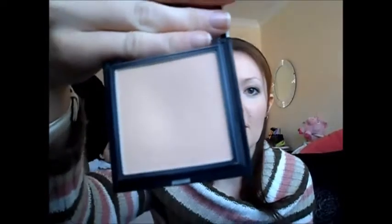I've put my MAC Mineral Skin Finish powder in medium to the side at the moment because it's a bit dark for me as it's gone into winter. I need a light shade, so I picked up the Hello Flawless and I've got this in Shell. I've had it in Champagne before, but the lady in the shop said that she thought Shell looked much better on me, and she was totally right. This does look a lot better on me. It's just a lovely powder that I use.